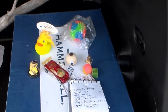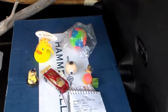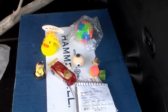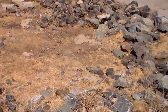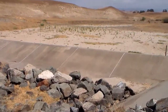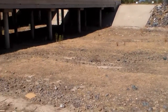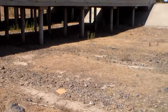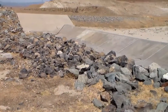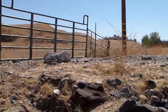So here's some of the swag and the log, which I have signed. And I'm not going to take anything, but I am going to leave something here in just a minute and go rehide the cache. So here we're looking down at a very dry stream, but it will pick up in the winter months once it starts raining. So this is the view from the cache looking down. And here's the view of the cache looking up.